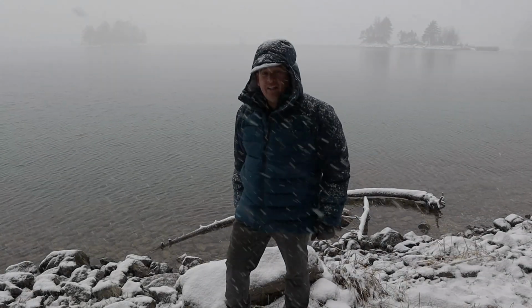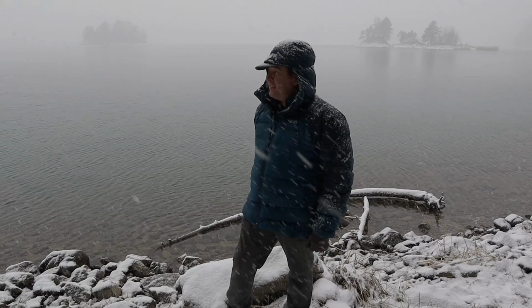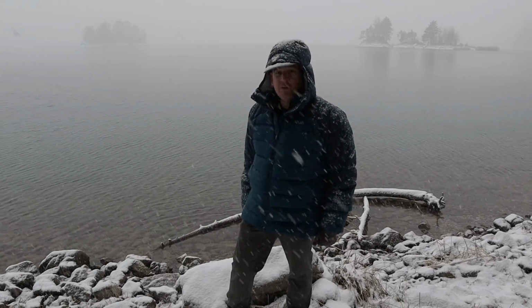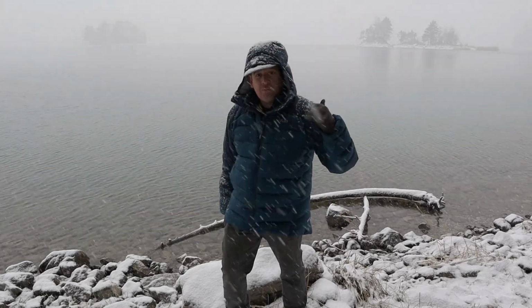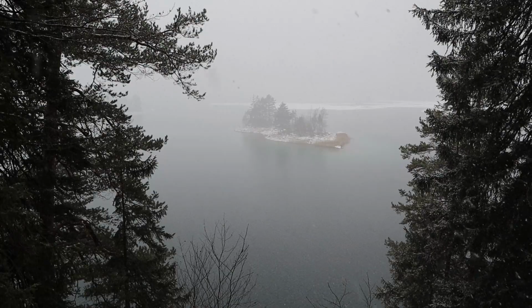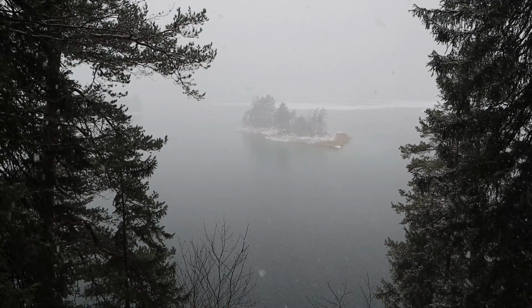Down at the shore of the lake again, out of the main path and away from the people. And I've been to this spot before many years ago, and I came back down because I want to photograph the two islands which are on my left and on my right. First, however, I need to pick a nice foreground and then we see how it goes from there.